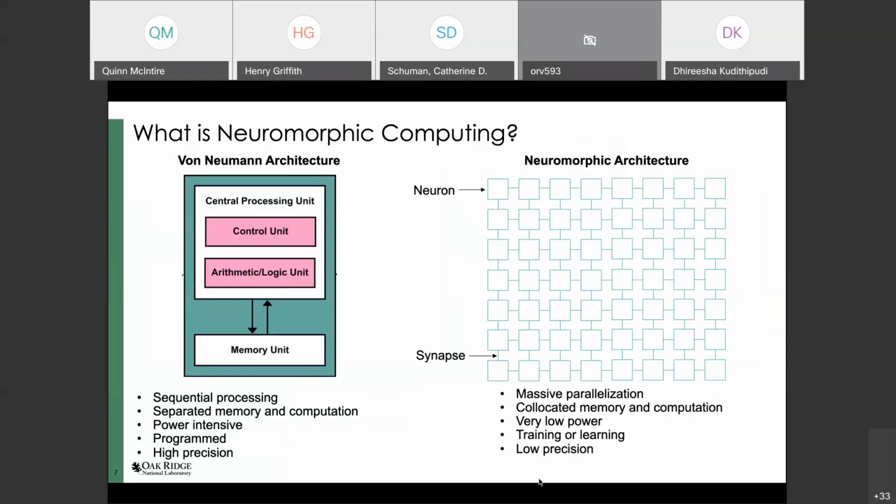You program them, you write code, and then it runs those instructions, and they are very high precision. For the neuromorphic systems, it looks very different. This is a system that's made up of many different neurons and synapses. The neurons are connected to each other via the synapses, and this is just a grid layout, but you might have lots of different connectivity patterns that would be realized in different neuromorphic systems.